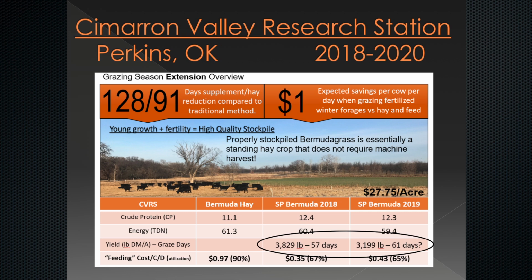Oklahoma, what we tend to see is that we would ask that you fall fertilize about 1 acre per cow. And that should give you, as you said, an additional ton of production. On this site here at Perkins Research Station the last 2 years, we've averaged about 3,000 pounds of additional production in the fall with that application of 50 pounds of actual N.